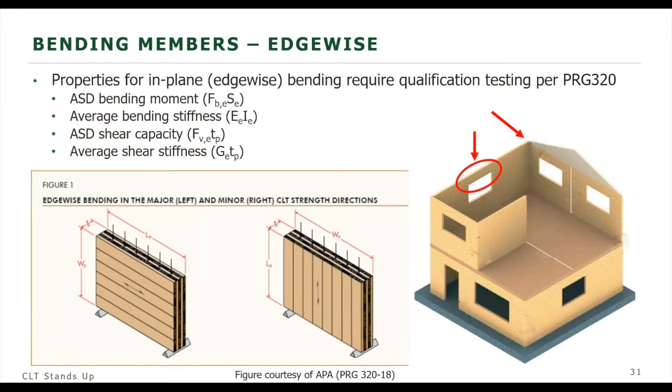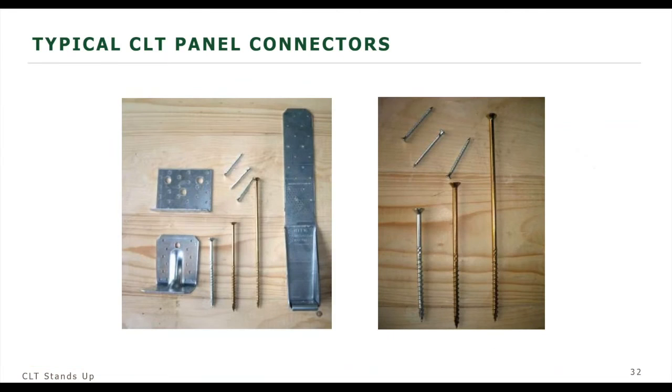And that's why you will see the supplemental framing in that location, the header location, because there are no tabulated values in PRG 320. And note that the design values and section properties will require both major and minor axis directions. So the terminology, again, that you see here on the slide is different than what you would see in the 2018 NDS. But again, they'll be harmonized when we develop the 2024 NDS.